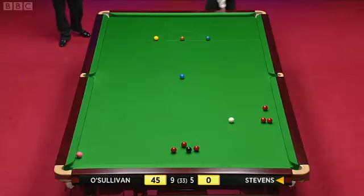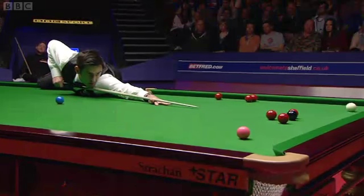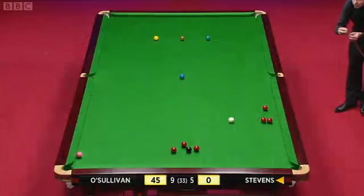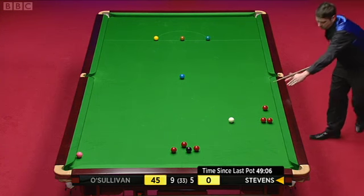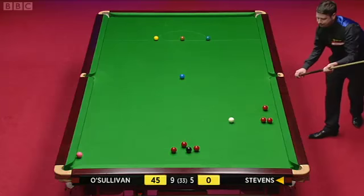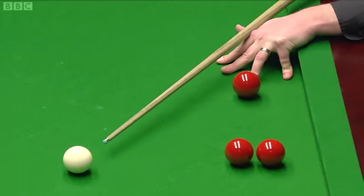Right, well, Matthew's had his first chance for quite some time, and there's enough points there, although the reds are awkward. We'll just show you Ronnie overcooking that one slightly. Look at that, nearly 50 minutes since Matthew's last pot. Come on, Matthew, time to get back to work again. And even then it's awkward cueing with that red.